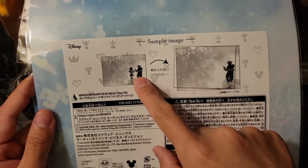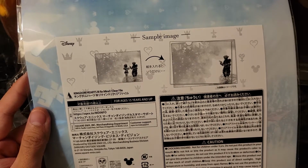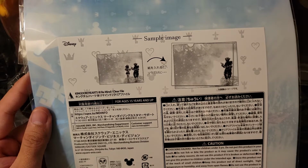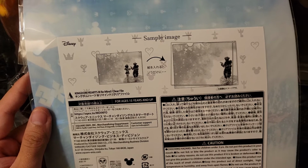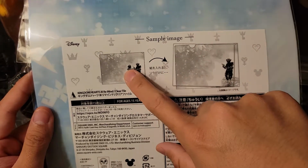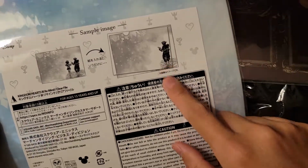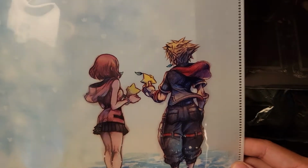So this is the new opening for the game. Oh my god, what was the DLC called? I forgot what it's called, but if you bought the DLC, this will be the new opening to it. But if you have just Kingdom Hearts 3, this is the opening you have. But yeah, that's why I got it, because it's so beautiful. I couldn't not get it.